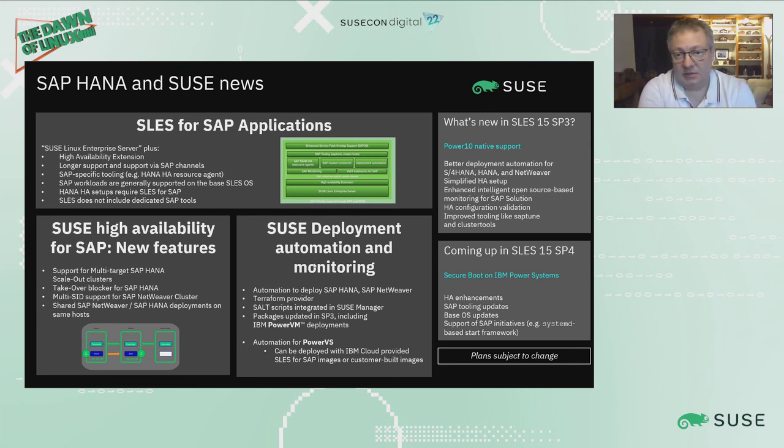Now, if we look at the SUSE Linux Enterprise Server roadmap, the latest release, 15 SP3, is very important to us because it is the first SP that provides native support for the Power10 generation. And if you look at what's coming up in SP4, which should be available pretty soon, in addition to additional SAP-specific investment like support of the systemd-based framework, which is an SAP initiative, and SAP tooling updates on the Power platform, I'm very pleased to share that we should have the first implementation of secure boot on IBM Power Systems, which clearly is a big plus for the end-to-end security and integrity of the platform.